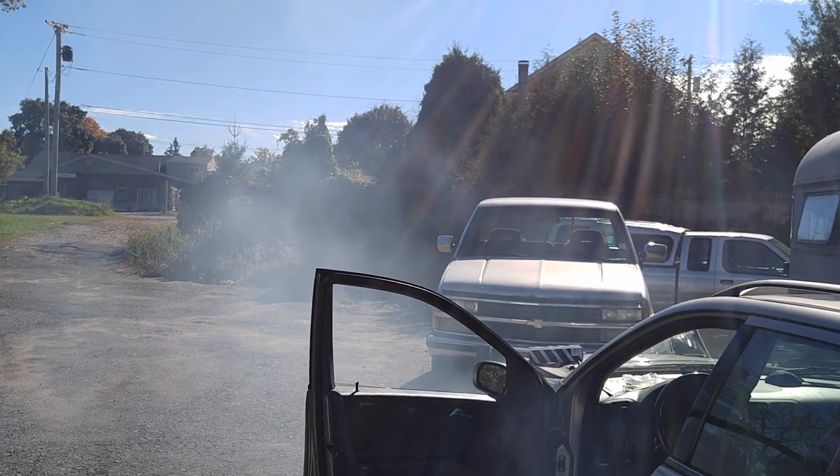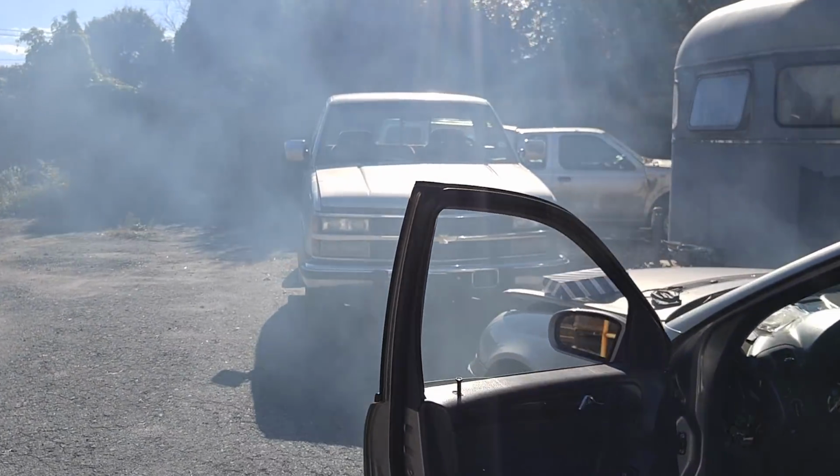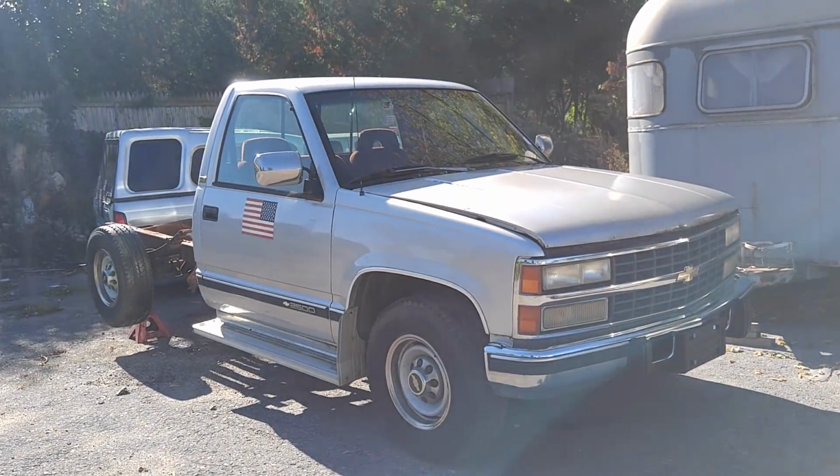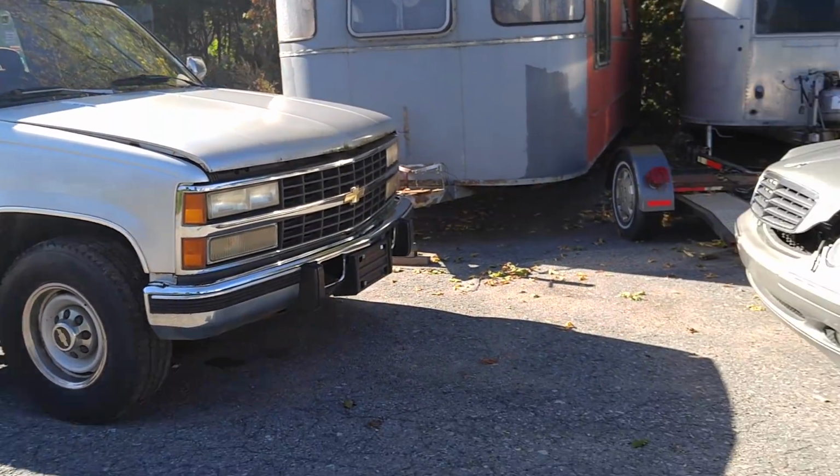It's smoking like my 6.5 diesel, which, by the way, I'm waiting for the title from my buddy here. He shipped me the truck. I sent him the money. He shipped me the truck. Now he can't find the title. Well, isn't that nice?